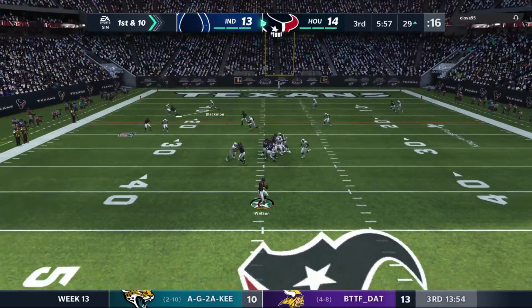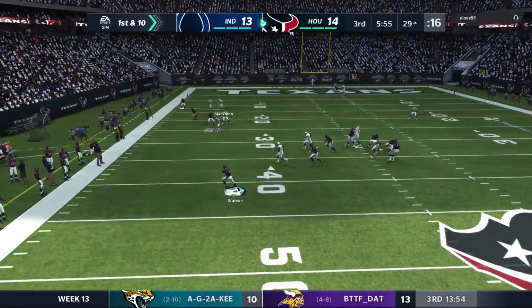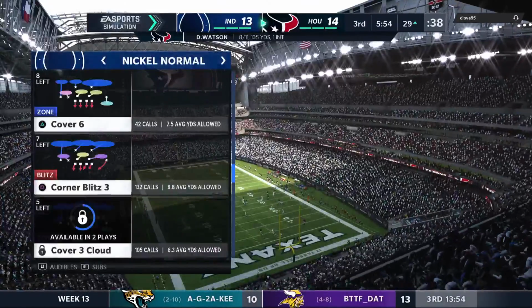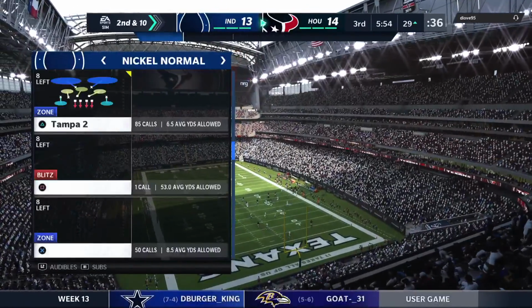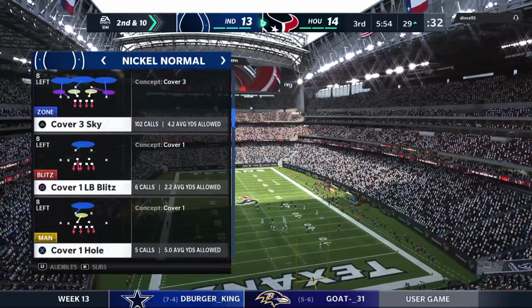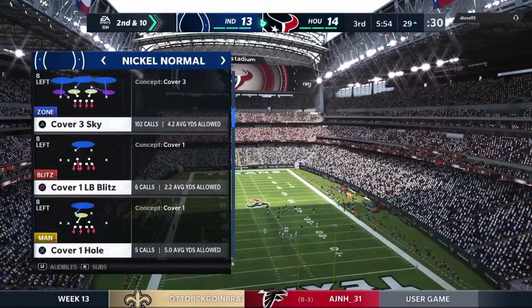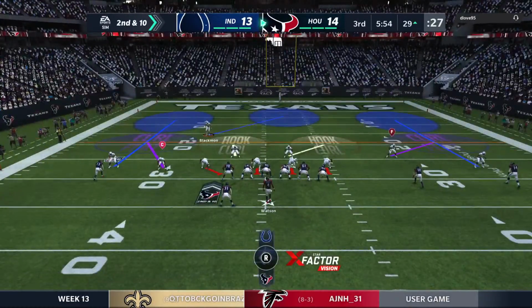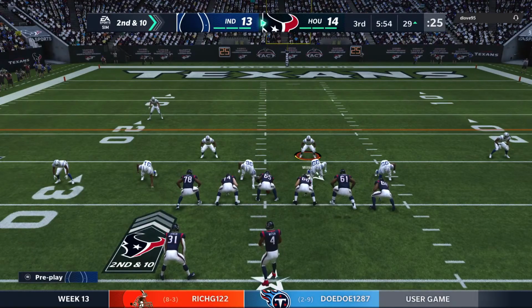Watson off play action. Being chased out left. And that's going to be incomplete. Yeah, that one sailed on him. You've got to make sure you give your receiver a chance to come down inbounds because they are very gifted. They'll make the circus catches, but if they make them out of bounds, that does you no good. Here's 2nd and 10 now from the 29.